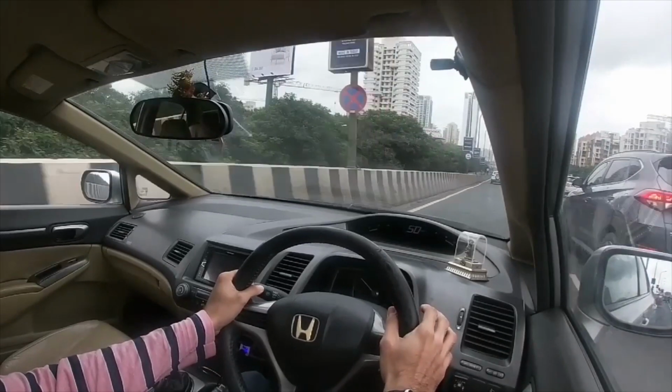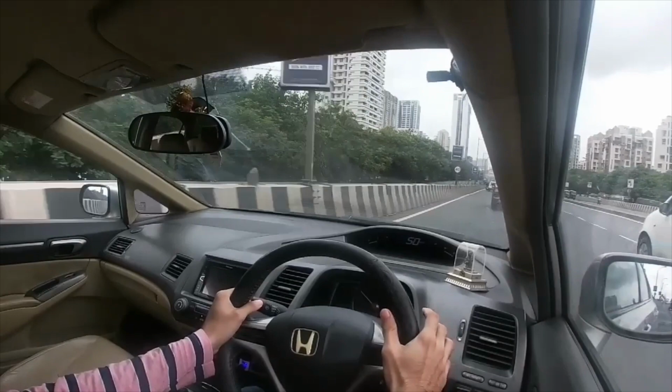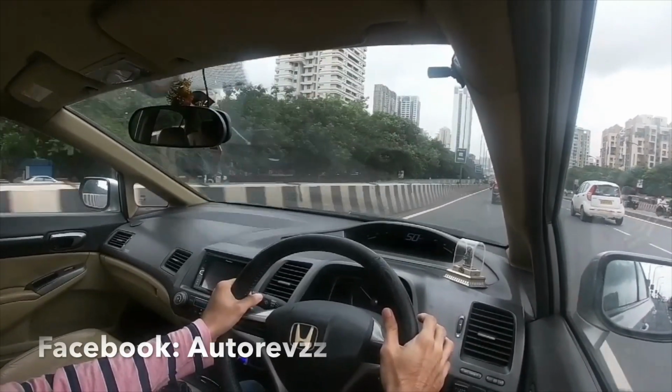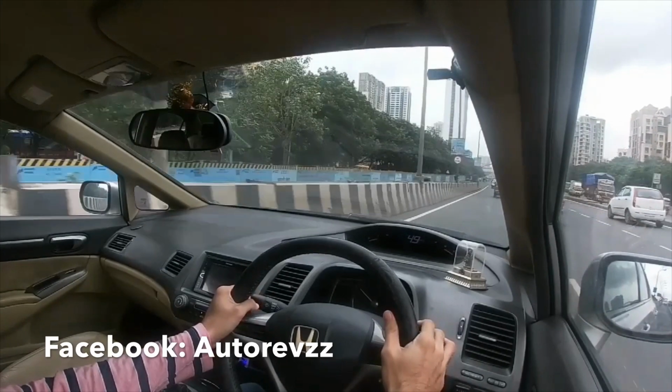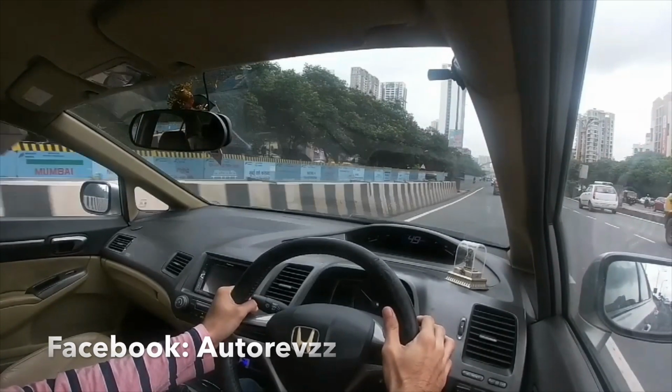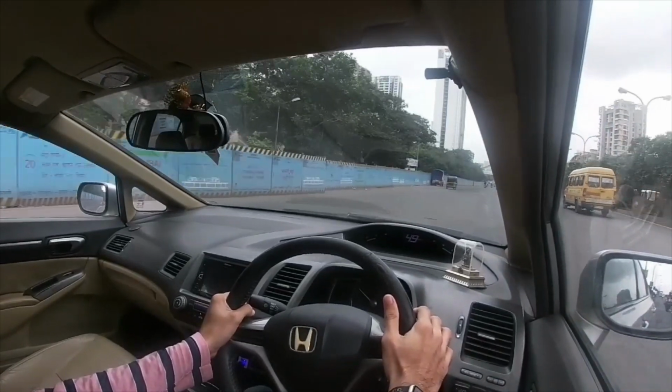Now I know that I have not shown you guys the interior and exteriors of the car, but there is not much to talk about because this is a stock car. No modifications as such have been carried over it. And I know that you guys already know how it looks from the exteriors as well as from the interiors.